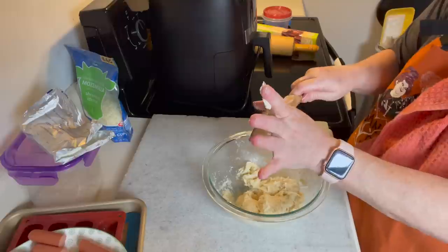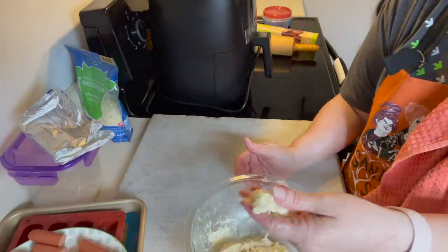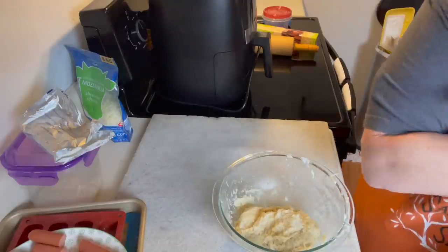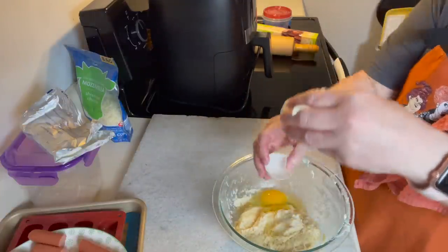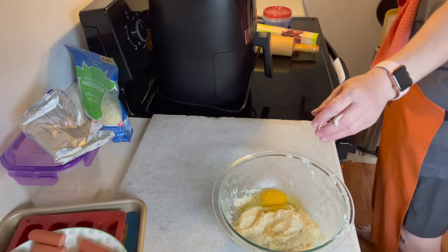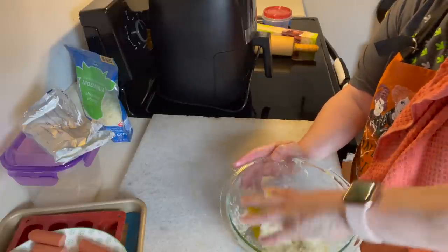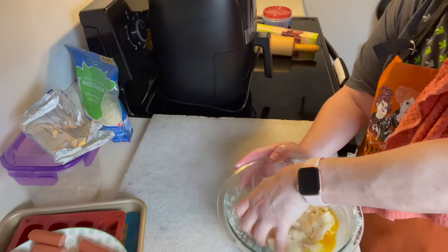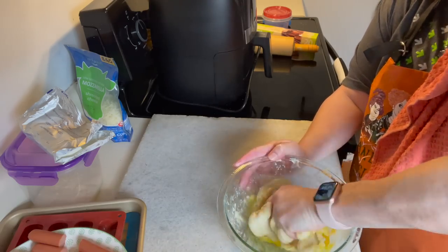I'll show you, give me a second. So it's like a dough, but you need to add your egg. What's gonna happen is the egg is going to bind us all together. I brought my egg to room temperature so that it will not cool off this cheese. It's warm, so you wanna be careful. But it looks like it won't combine, but it will. You just gotta give it some time.